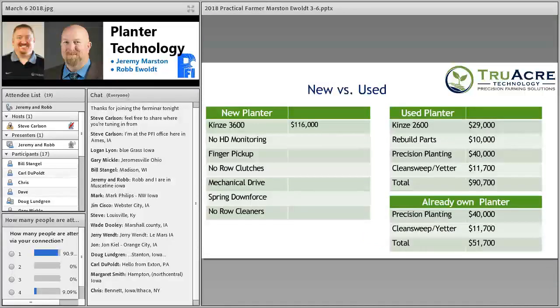The other example we mentioned is new versus used. We wanted to give some real-life examples of what that looks like. You can see on the right top side is the used planter, the Kinze 2600. We bought a 1996 Kinze 16-row, 30-inch 2600 from a local Case IH dealer, and it was a little rough, but we ended up spending about $10,000 for all new openers, new gauge wheels, rebuilt some of the arms, and a whole new closing wheel system. We really went all the way through that, a couple new tires and all those types of things, and then we outfitted it all.